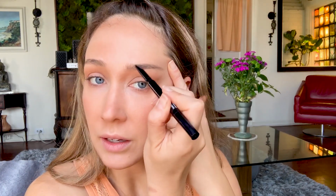Maybe I'll try the Anastasia one. All right, then I got the Great Lash. It's clear mascara, basically, super cheap, and just kind of set it. There we go.